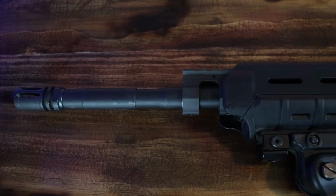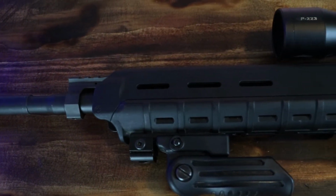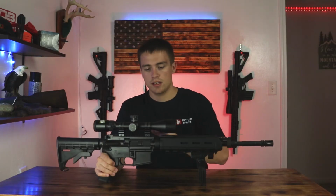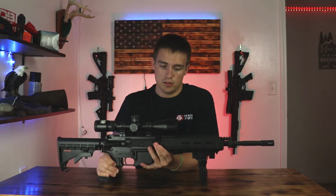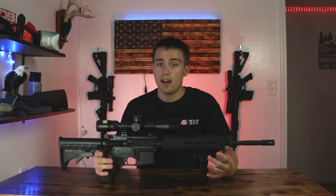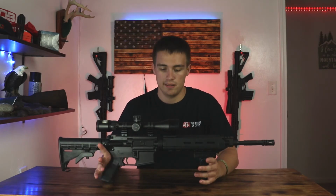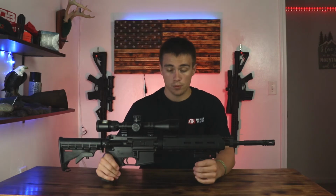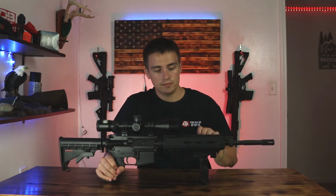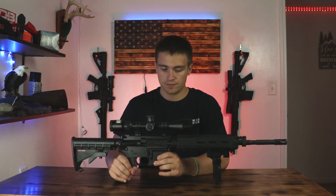Moving further back, we have the Magpul M-LOK rail on it. This is not a free-floating rail. It's pretty sure it's one of those where you should be able to pull that back and these slide in. I've reviewed rifles with this handguard system on it plenty of times, and I'm okay with it. I have no problem whatsoever with it. It's nice. Not my favorite, I always prefer free float, but nevertheless.